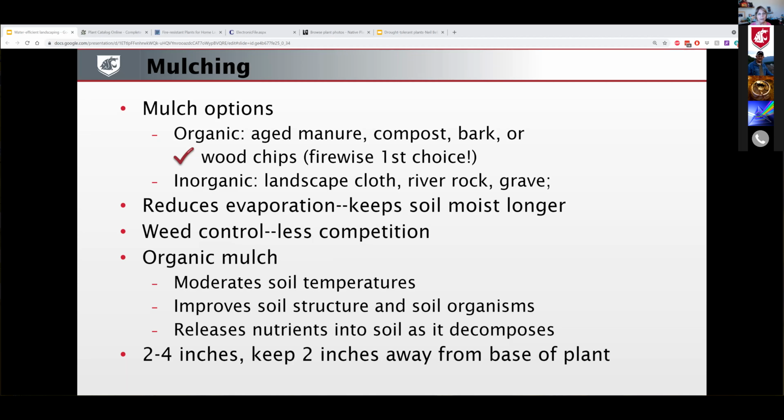Again, it reduces evaporation. And if you're using about 4 inches of wood chips, you're not going to end up with weeds. The organic mulch also helps to keep the soil cooler too, which is really important in the summertime when we have heats like we did. And the really good thing is it improves soil structure and helps to support the soil organisms that break down the organic matter that's in the soil.